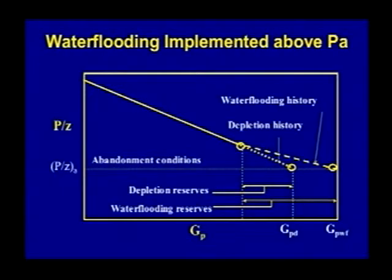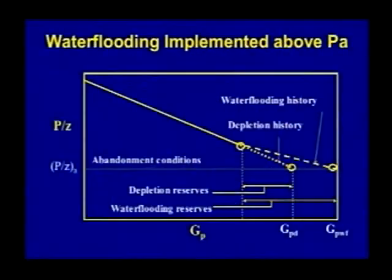If we continue to produce the reservoir as usual, the dotted line will define the depletion reserves as it hits the abandonment conditions. If we inject water, we can slightly maintain the reservoir pressure at a higher level, thus postponing this event of reaching the abandonment condition. And as you can see here, the water flooding reserves exceed the depletion drive reserves.